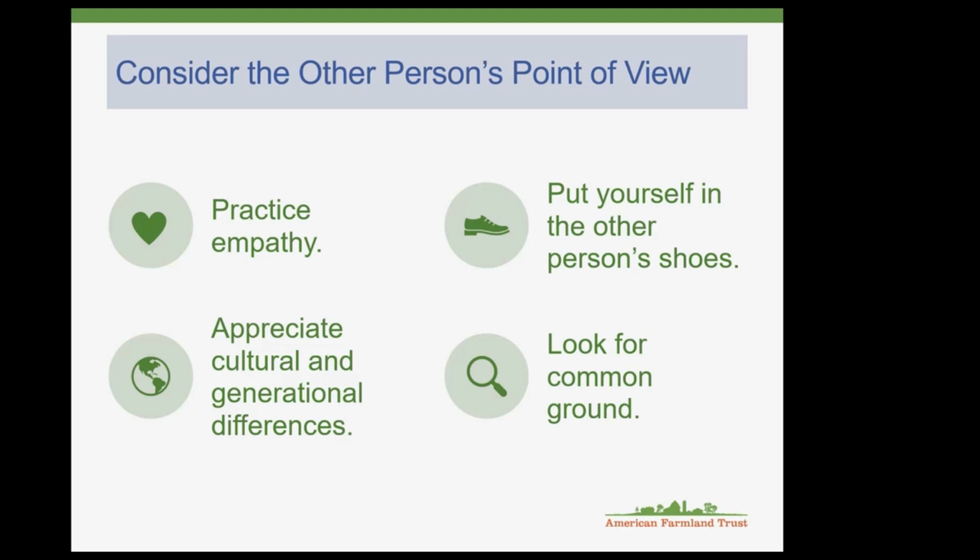It's important to understand the point of view of other people involved in your farm or ranch transfer situation. Be clear about what you want and need, but consider the other party. First, build understanding needed for consensus by coming in with an open mind and empathy for the other people. This can help reduce stress and support a positive outcome.